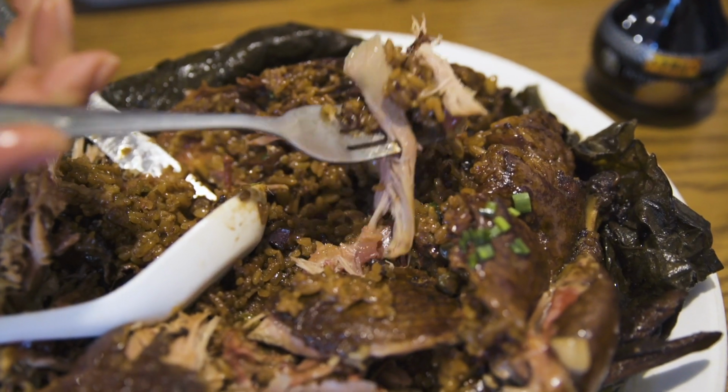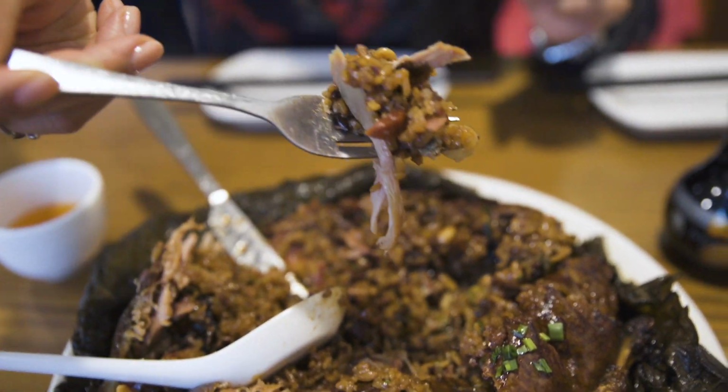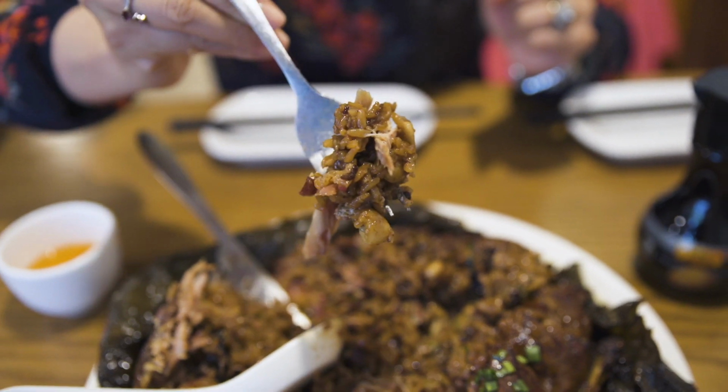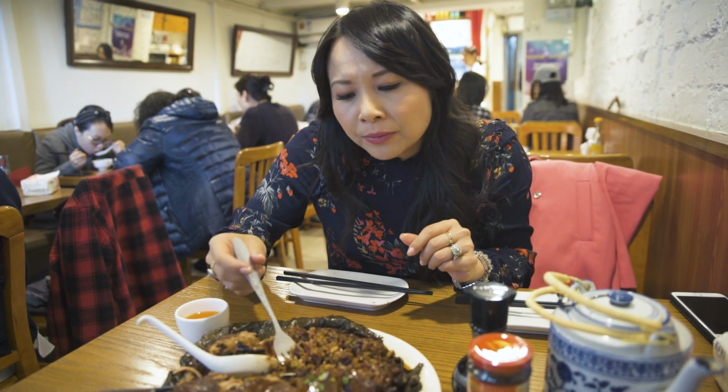You can really get the fragrance of the lotus leaves as well. The layers of flavour in this dish is just outstanding. You can really taste the soy, the oyster sauce. It just gives a real meaty richness to the dish.